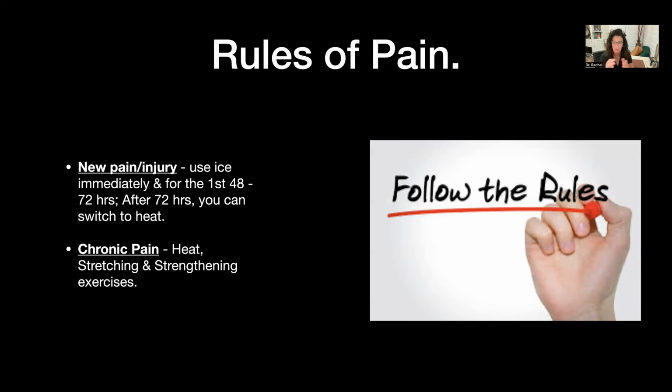So what does heat do? Heat dilates the blood vessels so that you can pull more oxygen and blood into the damaged area, driving new healthy blood flow in there for repair, because it brings all types of blood cells and materials that you need to help repair the damage. That's also one of the reasons that if something's tight or stiff, heat is typically a better option, unless the tightness or stiffness just started. So those are some rules. Now, if you're somebody who's in a chronic state of pain, typically heat is better.